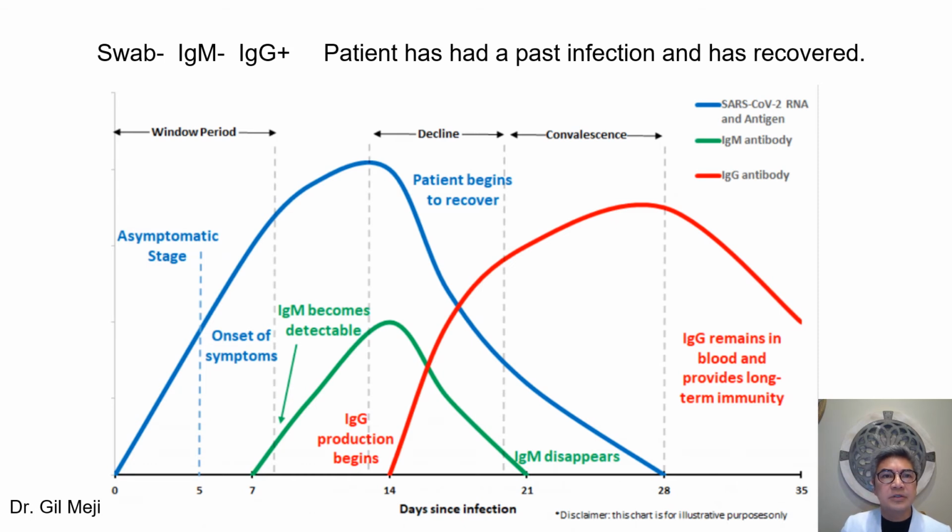Now, what about if the swab test was negative, the IgM was negative, and the IgG is positive? Then this is a sign that you have cleared the virus, you have passed the infection, and have recovered from it.